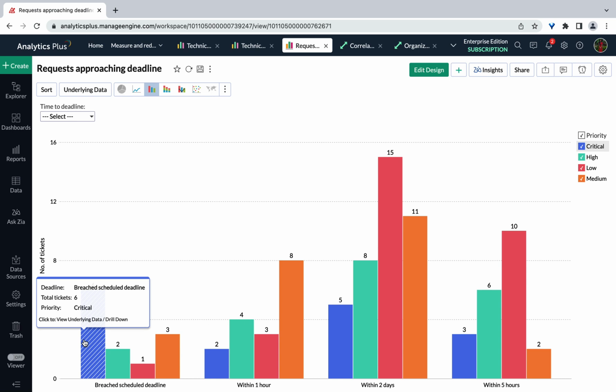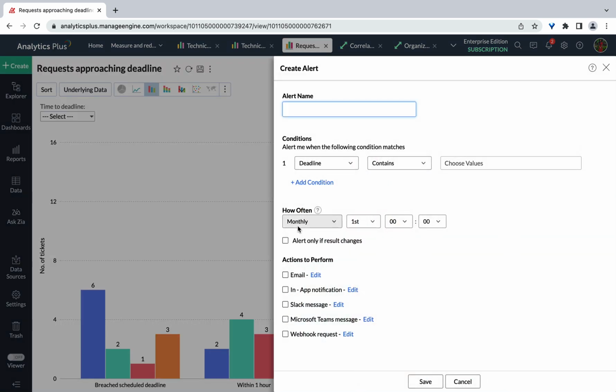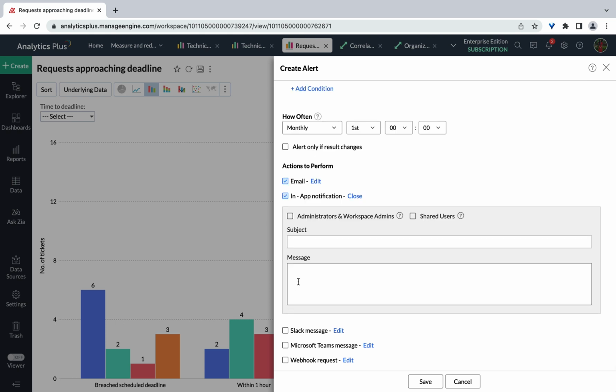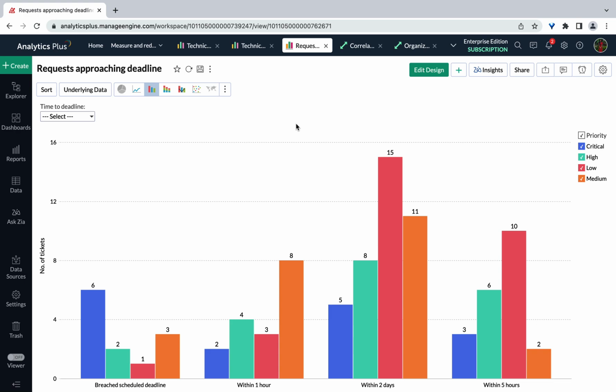It is also a good practice to chart down a hierarchy of people to be notified of delays with each passing hour. And you can accomplish this by configuring smart alerts, which will send out timely notifications either via email or in-app alerts to the required people in your organization when a particular condition is met, which goes a long way in ensuring delays are avoided.